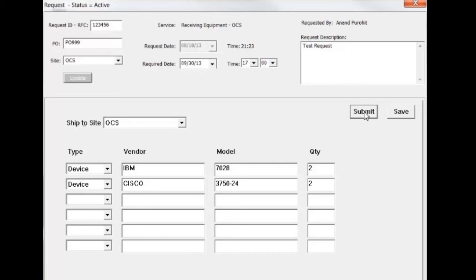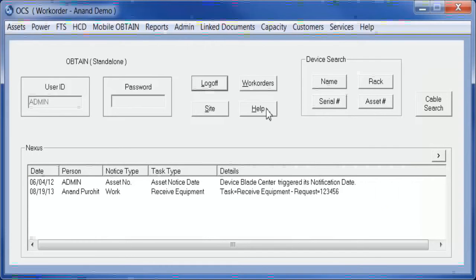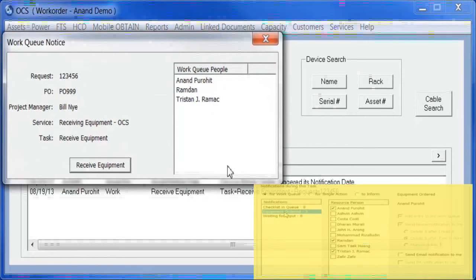When the user submits the form contents, Nexus completes the first task of our service and initiates dependent tasks. One of the tasks, Receive Equipment, requires manual work, and notifications are sent to the selected members of the work group. Here you can see a new notification in my work queue. It will remain there until the equipment has been received. When new equipment arrives, I would open the notice in my work queue. 2 other people also received this notice.